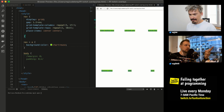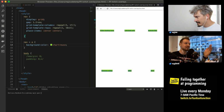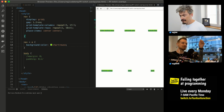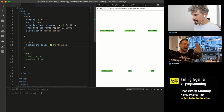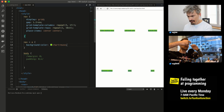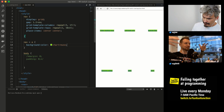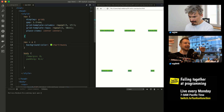But in this case, I assume what we wanted with the chartreuse was to have a background color on the whole cell, not the element in the cell. So this is where grid is creating tracks and creating space, and it's not forcing the elements to expand into it. It's just placing it and saying, I want you to tell me what's your width. And anyway, it says, well, cool, I'll just put you in the center based on your own sizing.